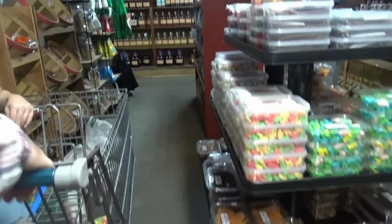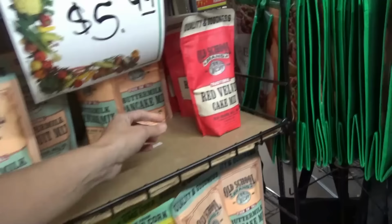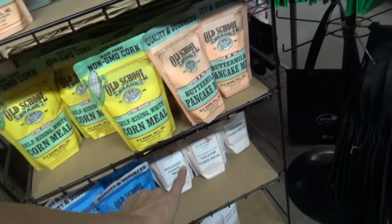Yeah. This is the aisle he wanted to see, Daddy. He kept saying he wanted to see this aisle. You want to see this? Yeah, what aisle is this? This is a good one. Some mixes here. Red velvet cake mix, buttermilk pancake, cornmeal, hush puppy mix, molasses cookie mix. Is it just you and me, kid? Yep. Daddy and Cece and Manly took off the other way. We were still looking, weren't we?